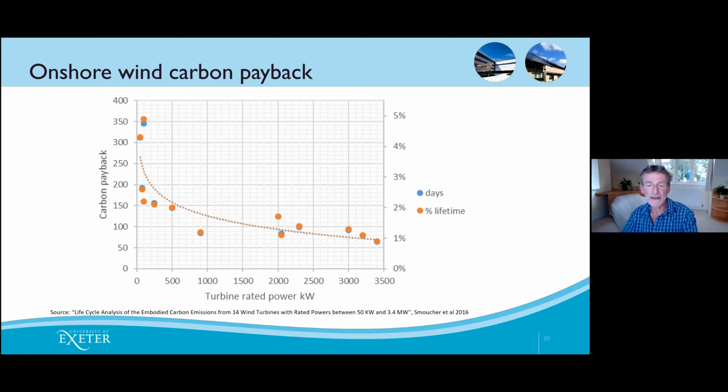As turbine sizes increase and you move along the dotted lines to the right, so say a 3 megawatt turbine, we're talking about 75-day payback for the embodied energy in a 3 megawatt wind turbine. That's very low.